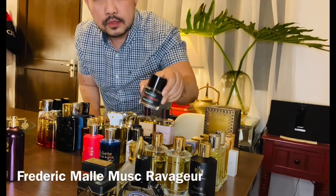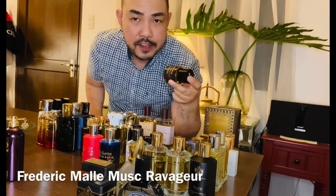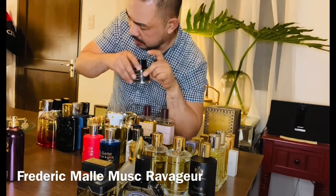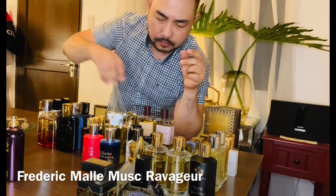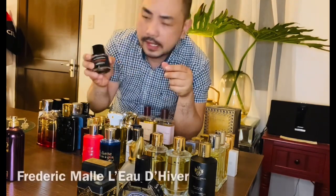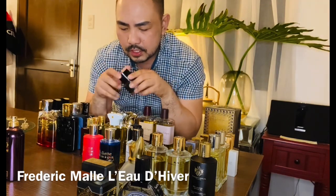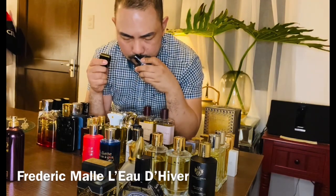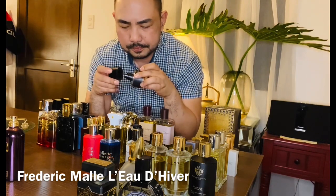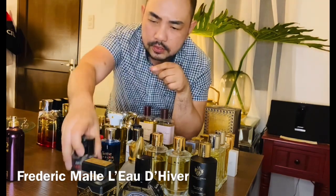This is Musc Ravageur. Not really my favorite, but I think I can keep this. Yep, I think I'm gonna keep this. And this is L'Eau de Ver. This is another fresh fragrance. It's actually quite nice. I'm divided. I don't know. No, I think I'm gonna let this go.